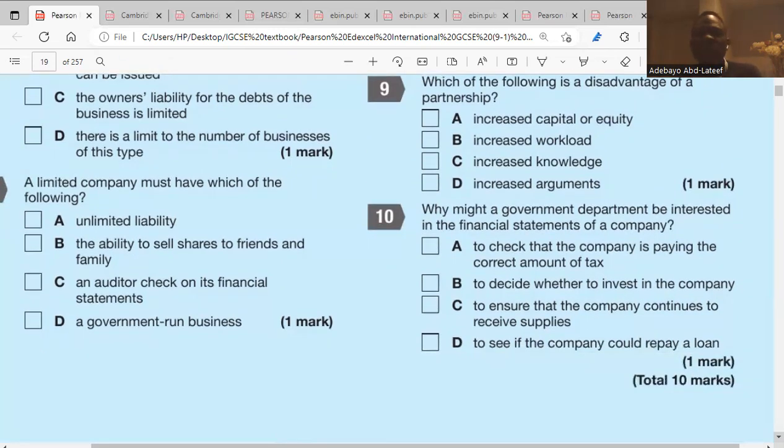A limited company must have which of the following? Unlimited liability, the ability to sell shares to friends and family, the auditor check on its financial statement, a government-run business. A limited company is not for the government. It's not a public sector. When I was talking about Dyson, I said something about Dyson. Just try to think about it. B, yeah, the ability to sell shares to friends and family. I told you, Dyson is limited. That means it can sell its shares to friends and family. So go to question 6.